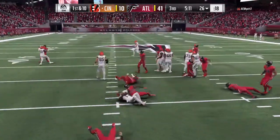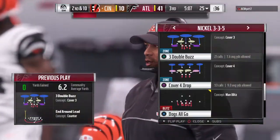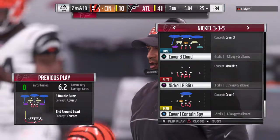Oh, designed run for their wideout. And I don't think he got there. No, they stop him right where it all started. No gain on the play. It'll be second down.